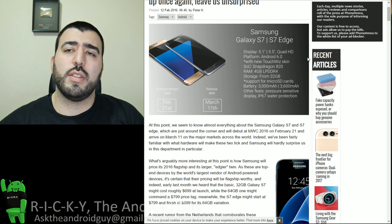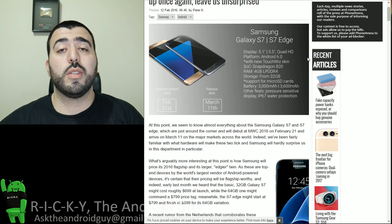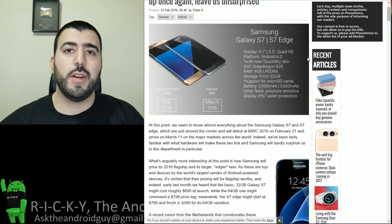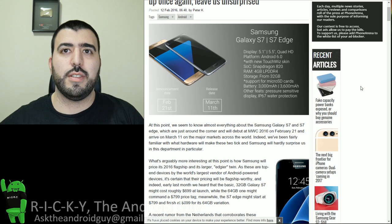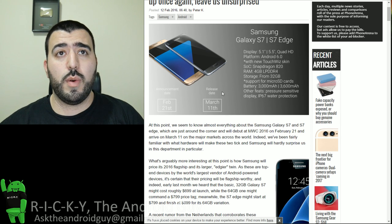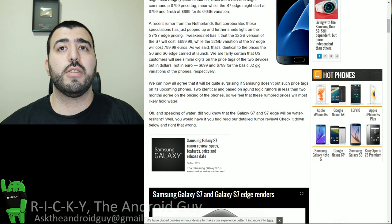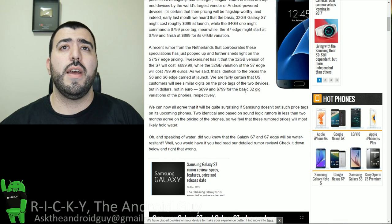Other features: pressure sensitivity display, not sure how that'll work, we'll see, and IP67 protection. So this is pretty interesting to see how that'll work. I'm very curious and definitely interested. These will come out March 11th, again according to right here as we see, so really curious to see if all this is true. It certainly does look like it.